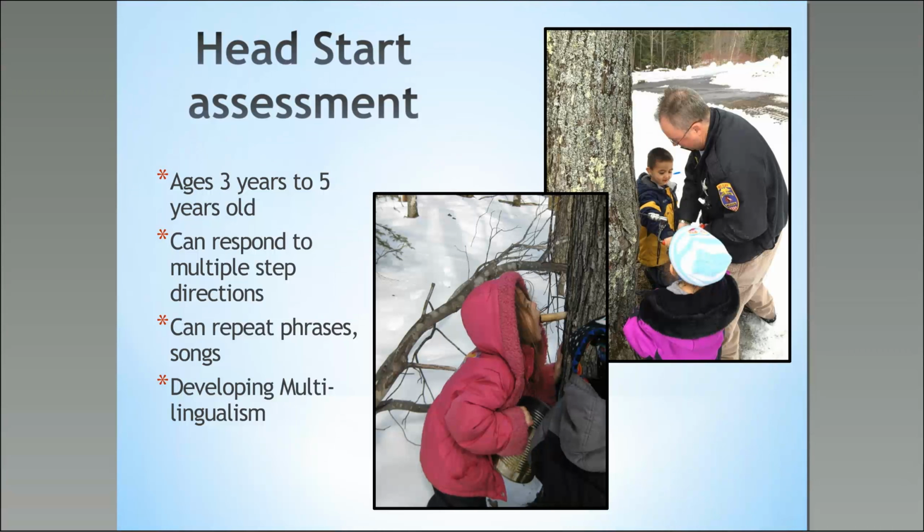In addition, teaching Ojibwe language through songs has been instrumental. The children learn colors, numbers, animals, body parts, weather, feelings, and many daily instructions are sung in Ojibwe Moan. We have really creative songs that I won't attempt to sing.